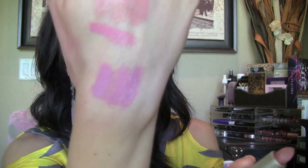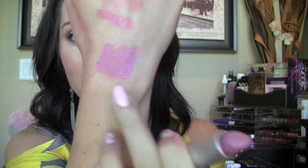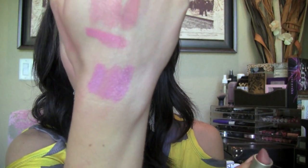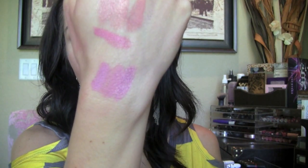Okay, so you can hardly tell the difference here. Pink Pout is in the middle. This one is Snob, and this one is Bubblegum. So they're all pretty close. They're a little bit more blue toned, but I think you could get away with wearing any of the three and again have the same look. So that's my thoughts on that one.